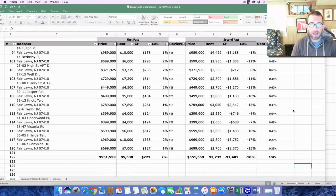So here what I've done is I've filtered all of the properties that actually have a cash flow that's higher than $100 a door. And when you do that, looking at the left here on the first pass, the average price is about $550,000. The rent ratio, the rent is our assumed 1%, so that's coming out as 1% at 5,500. Our cash flow is coming out at about 225 a door, and we have a positive cash on cash return of 2%. But that's based on assumptions.